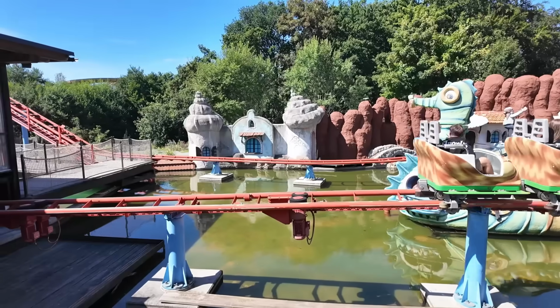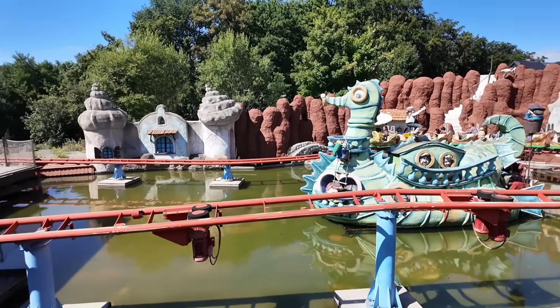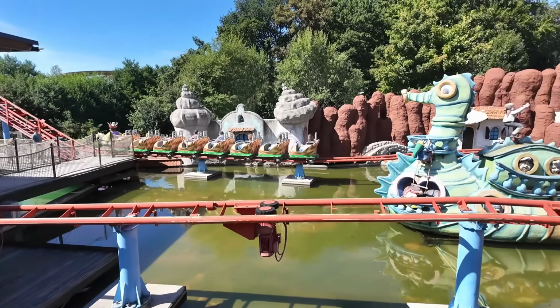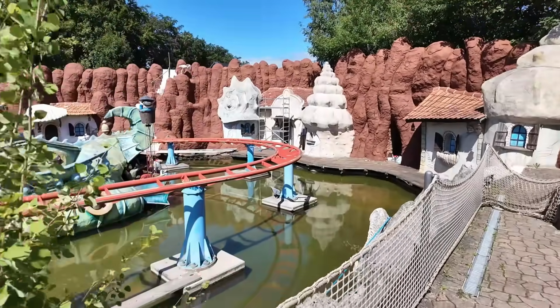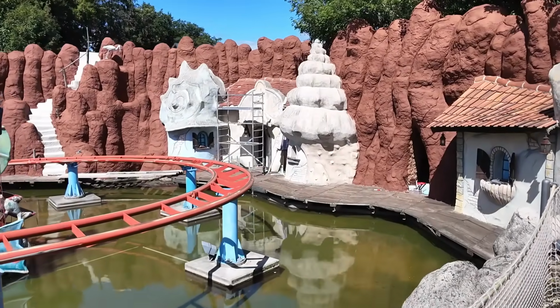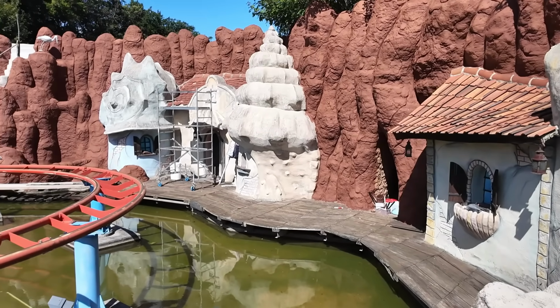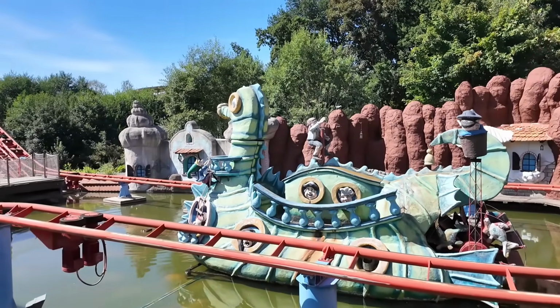So it is the standard Zero Force layout with this extra bit. Normally it'd just come out of the station, turn around and go straight up the lift on this model. But obviously because it wants to go around all the theming here, they extended it out. It looks like the theme is having a bit of work done. Always good to see parks looking after things. There you go, all the paint down there, look. Obviously redoing all this. You can tell the rock work has all been repainted.